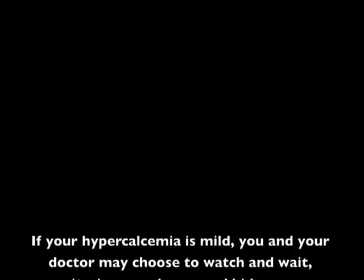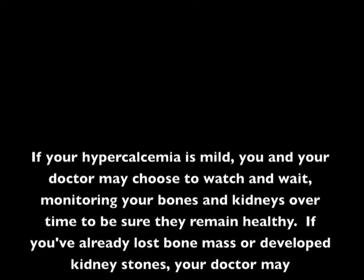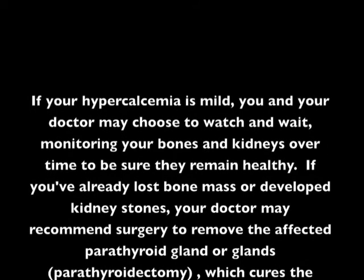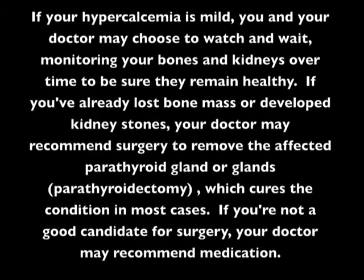Home-based treatment. If your hypercalcemia is mild, you and your doctor may choose to wait and watch, monitoring your bones and kidneys over time to be sure they remain healthy. If you've already lost bone mass or developed kidney stones, your doctor may recommend surgery to remove the affected parathyroid gland or glands, which cures the condition in most cases. If you're not a good candidate for surgery, your doctor may recommend medication.